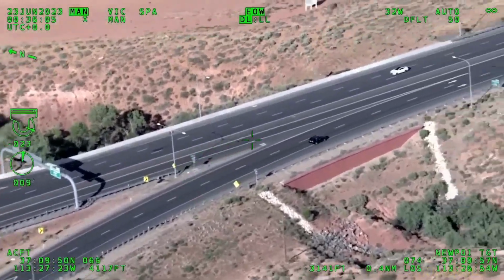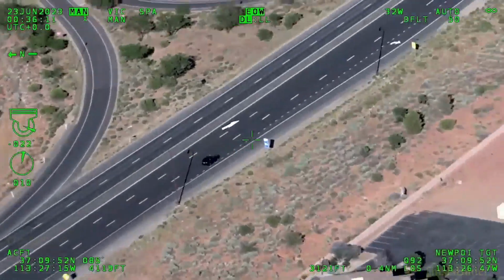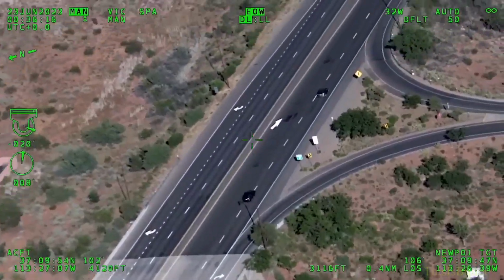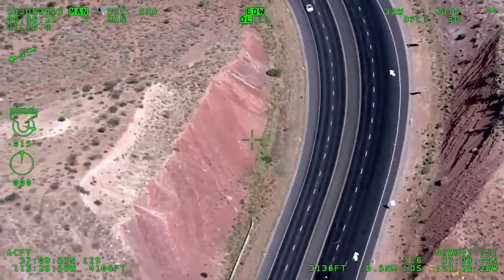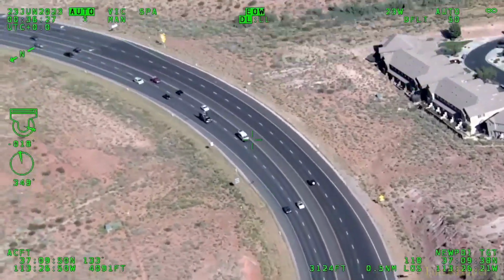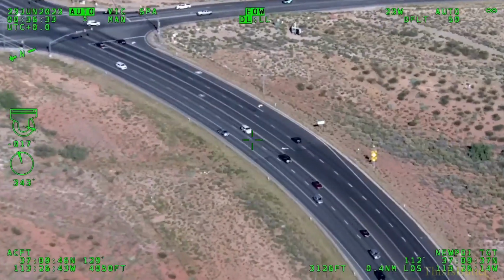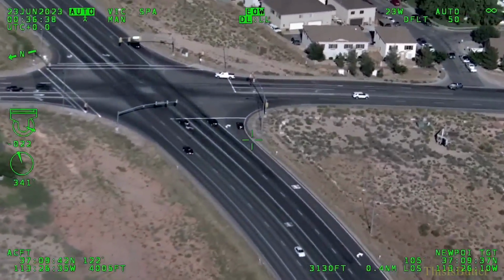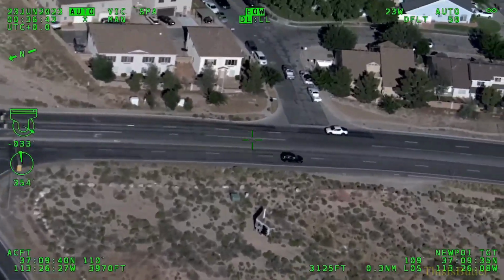Control, you want to let them know? And let everyone. He's eastbound on 9 in the number 1 lane. Alright, he's eastbound on 9, just passing mile marker 1, coming up on the intersection. Setting up to turn south on, I believe that's Telegraph Street. He's now southbound on Telegraph Street.